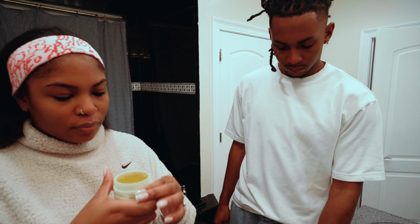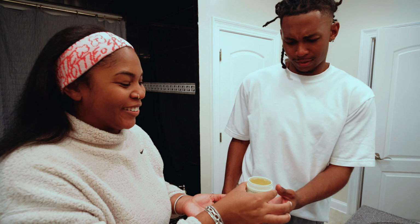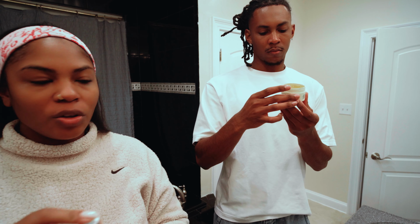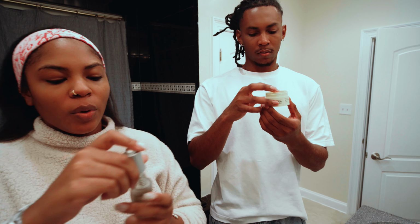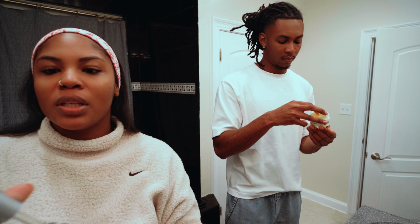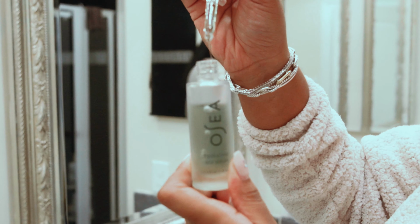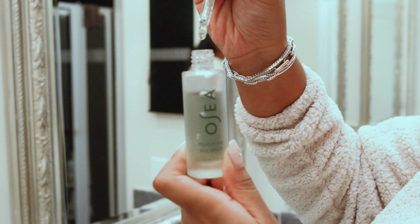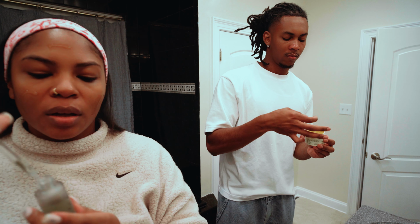Okay. See, this is very jelly. Don't look like Jello. So while he's putting that mask on, you just put a thin layer. As he's doing that, I'm gonna use this Hyaluronic C Serum. This just adds more moisture to the skin and more bounciness to the skin.